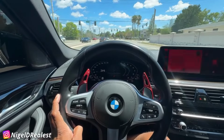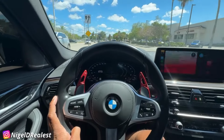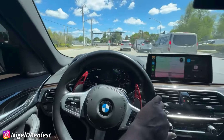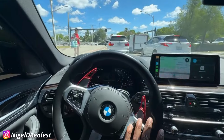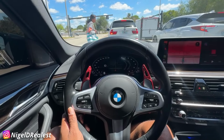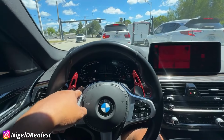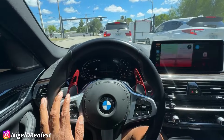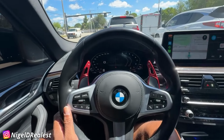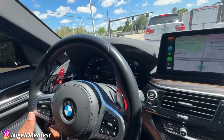So what do you guys think of these red paddle shifters, by the way? I know it's not the taste of everyone. To be honest, it was never really my taste, but the reason I wanted to add it was to give it a little bit of a closer look to an M car. The M cars have the M1 and M2 buttons here in red. So obviously it's not the same thing or anywhere near the same thing, but I just wanted to add the little red behind the wheel.